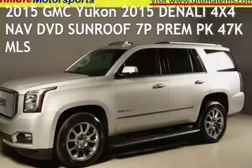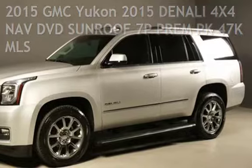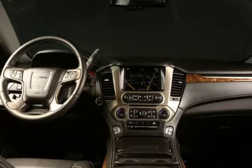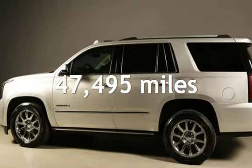Presenting a pre-owned 2015 GMC Yukon. This four-door SUV has an 8-cylinder, 6.2-liter V8 engine, with four-wheel drive, and an automatic transmission. This GMC is a great value with less than 48,000 miles on the odometer.